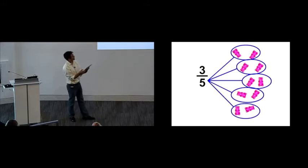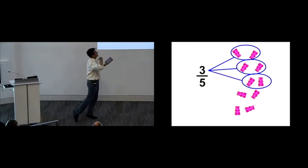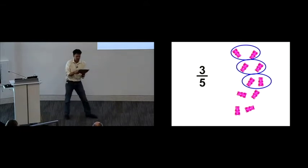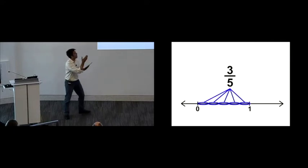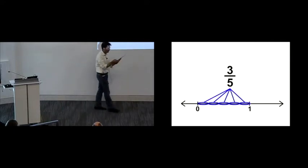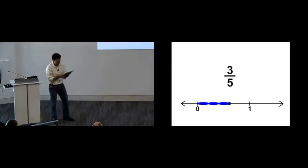Break them into 5 equal parts. The equal part is important. And select 3 of those equal parts. So this is a generalizable schema for fractions. And this also looks on the number line. On the number line, break a whole, 0 to 1, into 5 equal parts, and select 3 of them. And so that's where 3/5 is located on the number line.